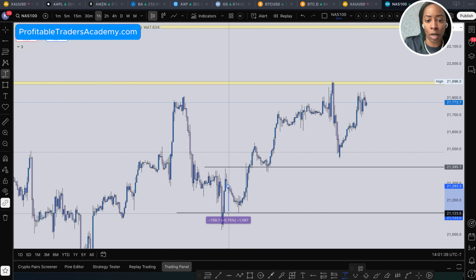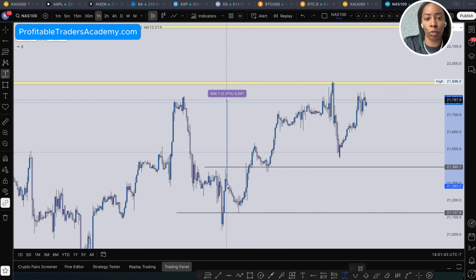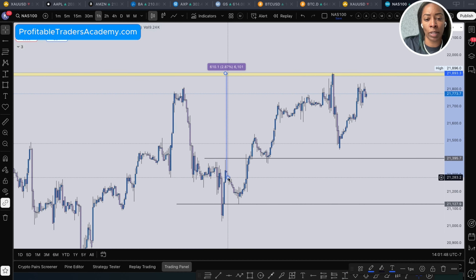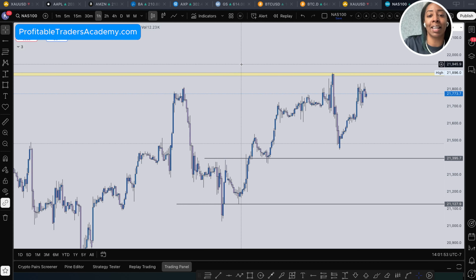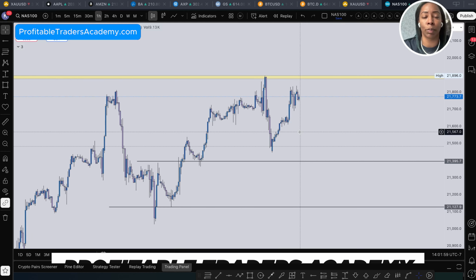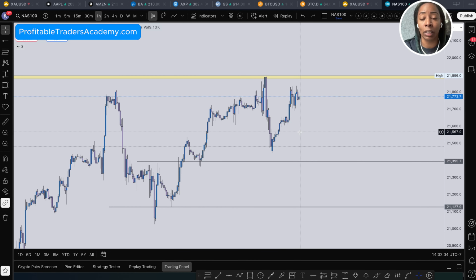So it went down about 159 points. And then eventually from there, it went up an additional 766 points. So that's a lot of movement inside of this market. Definitely moves to be made. There was one particular member inside of the Profitable Traders Academy who caught 100 points on NAS this week. Amazing, clean setup.